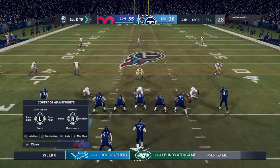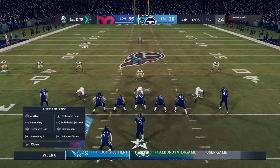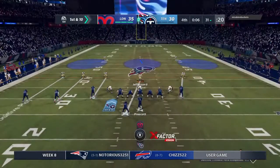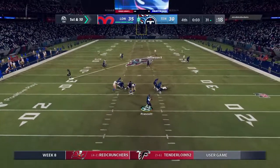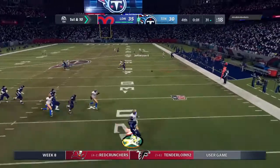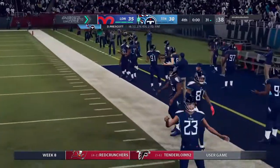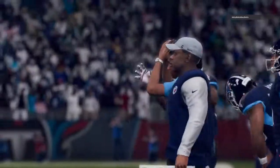Line of scrimmage, the 31 now on 1st and 10. One last shot now for Prescott. Flushed out right. And it's incomplete. So their final drive comes up empty. And with that, the ball game is over.